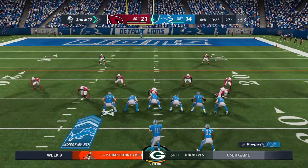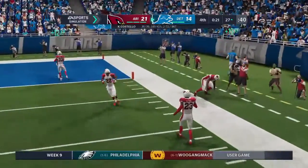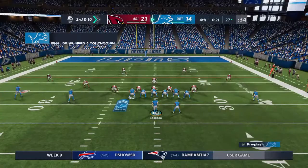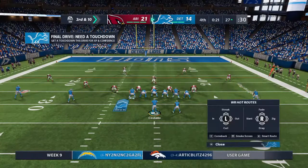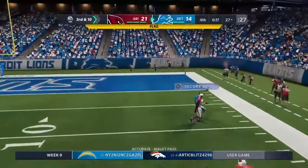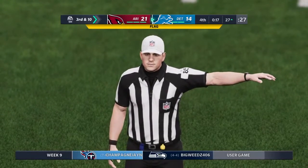It's now 2nd and 10. Back to throw. And this one incomplete. Too much contact to hold on to that one, and it's 3rd down. This offense was on the move. Now 2 straight incompletions have them looking at 3rd and 10. Throw. That's incomplete, but there is a flag down, so hang on. A big call coming on third down.